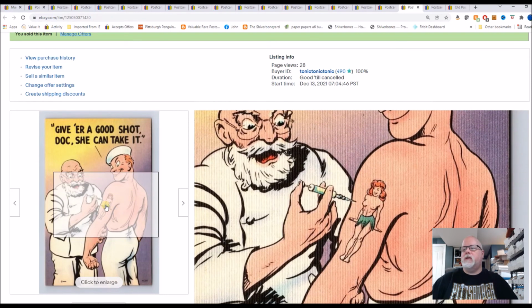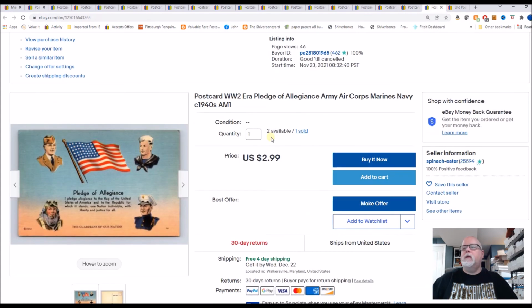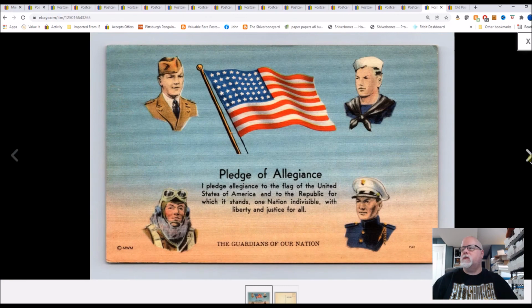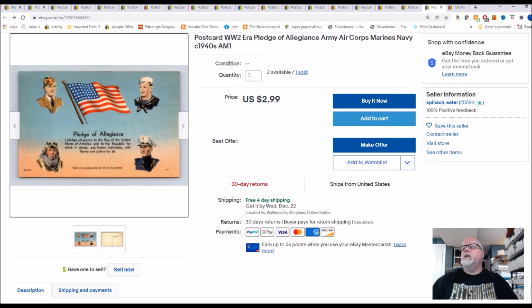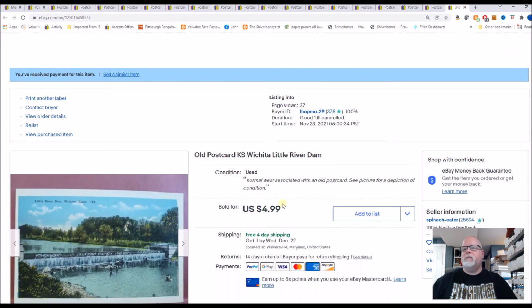Next, another one of those military humor. Sailor getting a shot in his girl tattoo. $2.99. And this is World War II era Pledge of Allegiance, Army, Air Corps, Marines, Navy, circa 1940s. These are always good sellers. I have a whole stack of them. And this one for $2.99. Got it in the postcard auction in August. Whole big stack of them.